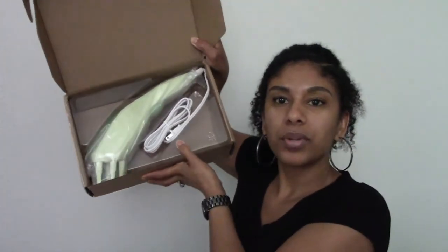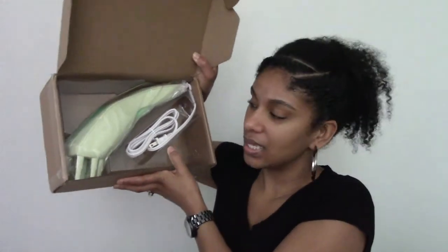Next thing that I got is by Q Redo. I have been wanting to try a hair steamer for so long, but I did not want to pay this much. But they did have a coupon. It was either 10 or 20 bucks off, I can't remember which one. So this is the Q Redo hair steamer. I want to get it to help with detangling my hair and adding moisture back into my hair as I go throughout the week. I am really excited to try that. I think it's going to be very beneficial to get a hair steamer, so I'm happy I was able to catch the sale for that.